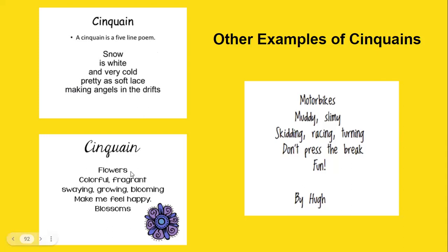And another example: flowers, 2 syllables. Flowers, colourful, fragrant, swaying, growing, blooming. Make me feel happy, blossoms. I wonder if you can tell what type of cinquain that one is. It's got 2 syllables in its first line. Colourful, fragrant, 2 adjectives that describe the noun, with 4 syllables. Swaying, growing, blooming, 6 syllables that are action words. Make me feel happy, blossoms: a longer description, and then a word that relates back, a noun that relates back to the original noun.